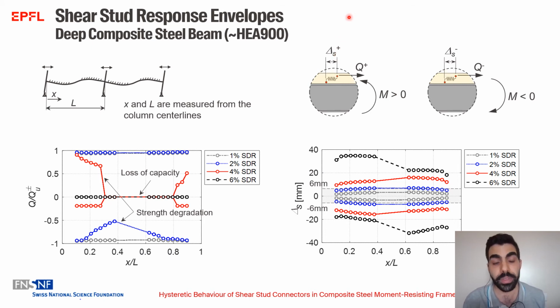So shear studs furthest away from the column experience 50% reduction of strength at 2% SDR, while those closer to the column experience less reduction in strength at 2% SDR. Additionally, the slip demand of these studs exceeded 6 millimeters. We can also see that at 6% SDR, all of the shear studs lost their load carrying capacity.